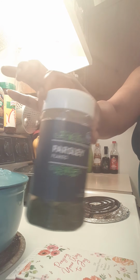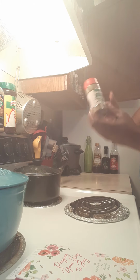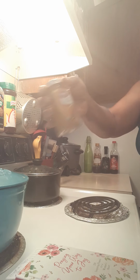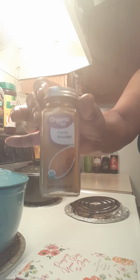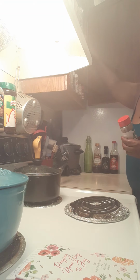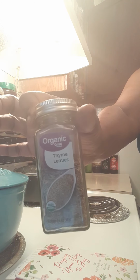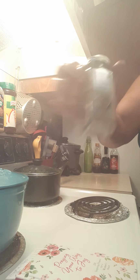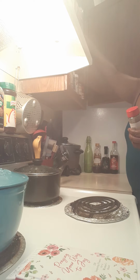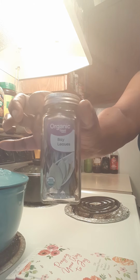Parsley. I put parsley in everything. Good old Italian seasoning. Oh yeah. Curry powder. Change the flavor of any dish. Delicious. Thyme. Keep you some thyme in your pantry. Wonderful addition to any meal too. Bay leaves. Gotta have them. For that good old pot of gumbo.